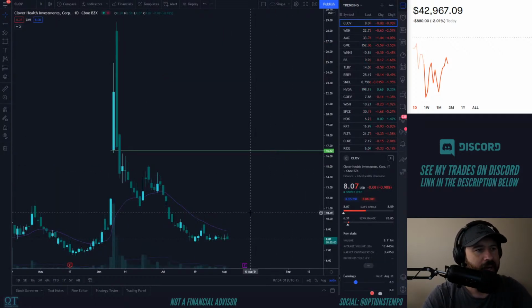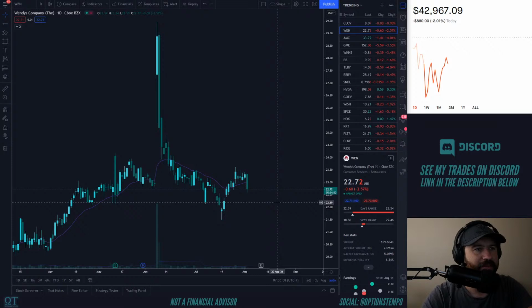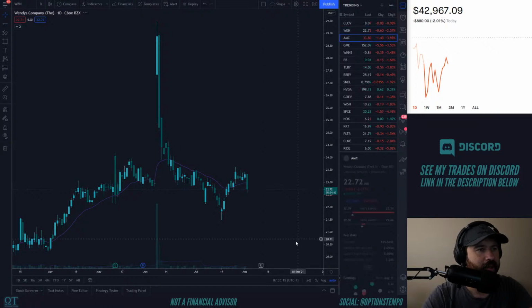Clover Health, and one name there for potential squeeze. Just consolidating, just staying stagnant here around the $8 mark. Wendy's pulling back today, 22.72, breaking down this support here of around 23.